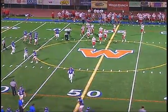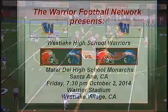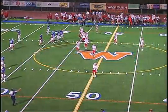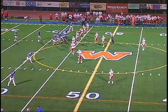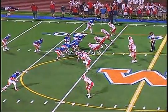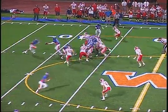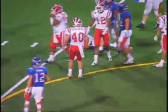So let's see what kind of adjustments Coach Becker's been able to make here. See if they can get some more protection from Malik back there. Yeah, you know, in my opinion, this layman's opinion is they haven't used the run quite enough. Well, maybe that's the reason. Crunch.